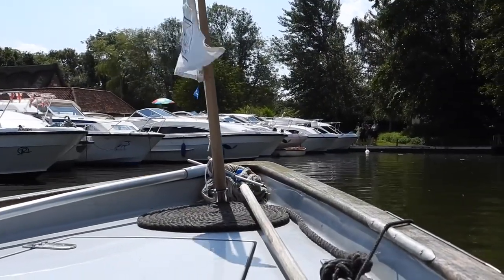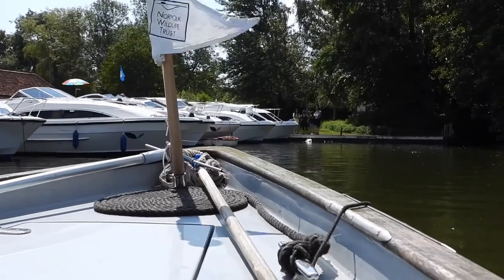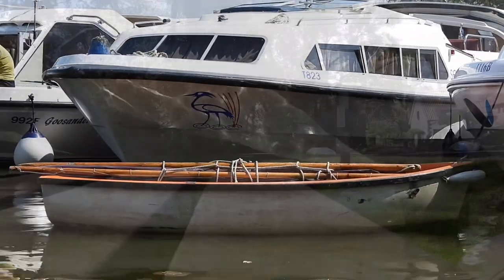Sadly, we're almost back at the boat's mooring, but it's been an absolutely wonderful boat trip. Been lots of boats, lots of wildlife. Next, it's Upton for lunch.